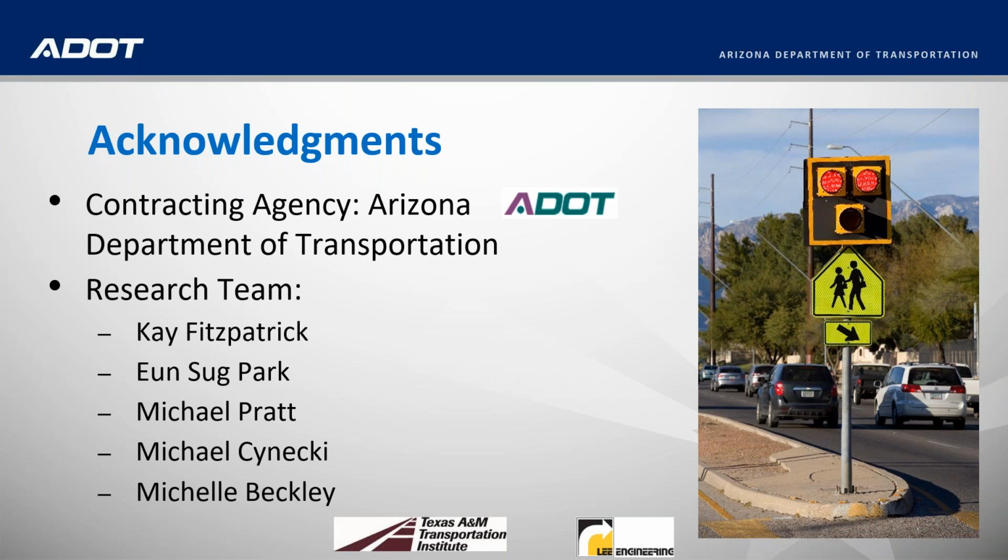Michelle and I were from Lee Engineering. Michelle has now gone on to another firm, but she was a wonderful help in this particular study. Now, pedestrian crashes over my 40-year career have gone up. And it's very difficult and challenging when you have wide, high-speed streets with very high ADTs, and we need to find a way to get people across these streets.